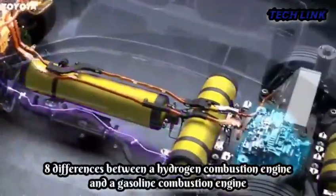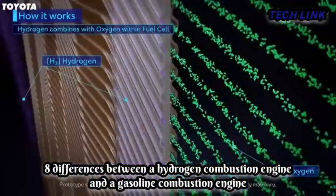In the following lines, we will take a look at the 8 differences between a hydrogen combustion engine and a gasoline combustion engine.